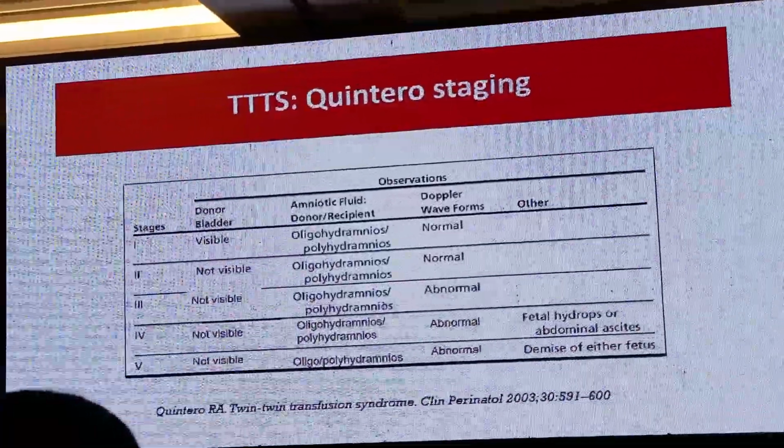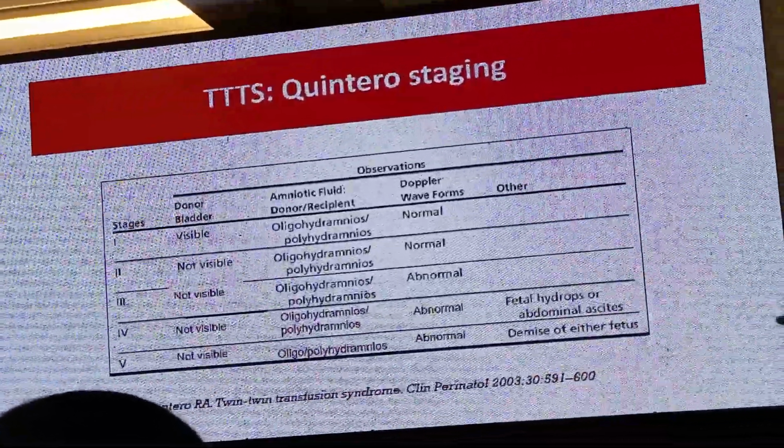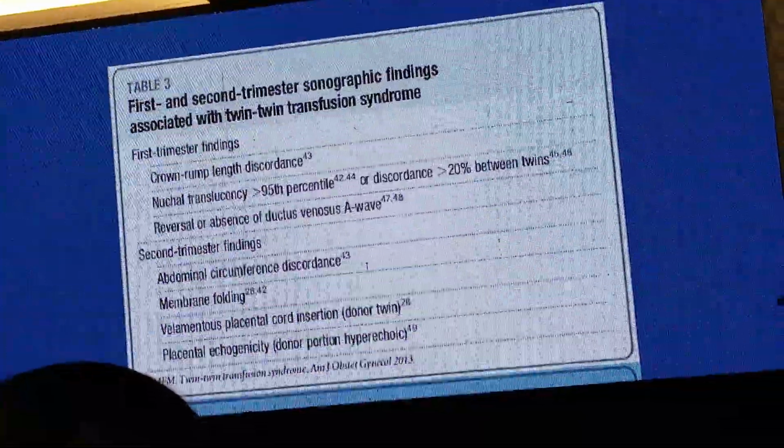The best time to do any intervention, the outcome is the best with stage 2 and 3. Stage 4 and 5 still, there are studies that show the outcome can be okay, but not as good as stage 2 and 3.